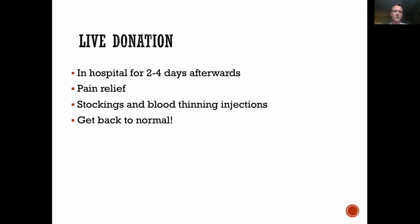I'll mention the stockings here. Everyone who comes in for surgery gets a pair of stockings to wear. The idea of that is to keep the blood flowing through your legs and try to prevent blood clots forming, DVTs as we call them. So you get stockings and then little injections to thin the blood. Then the idea is just to get you back to normal, get you on your feet, get your bowels moving, get you eating and drinking, and then get you back home again.